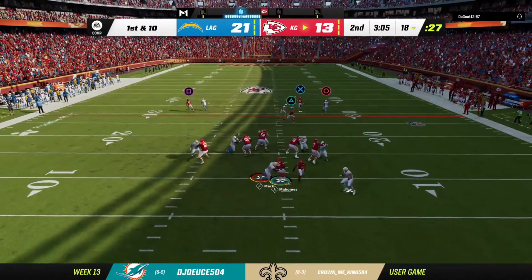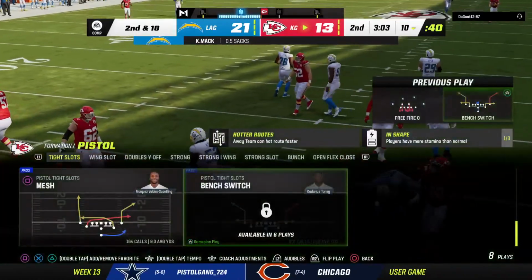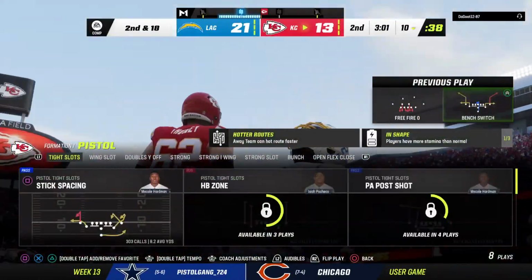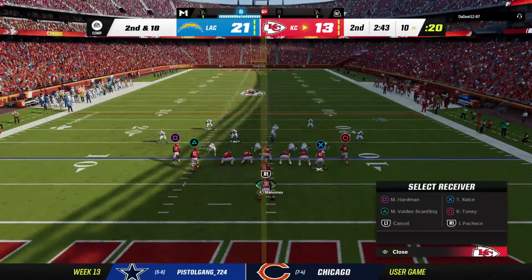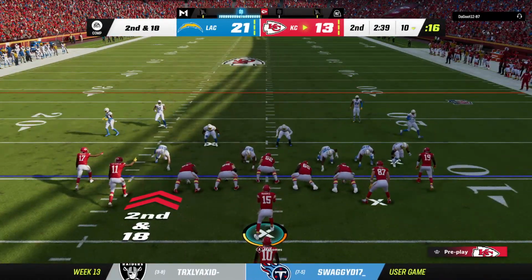Mahomes now on first down. Rush coming, and he's taken down. Buried by multiple defenders on the drive's first play. Sacks, a growing theme in this first half. This is 2nd and long.